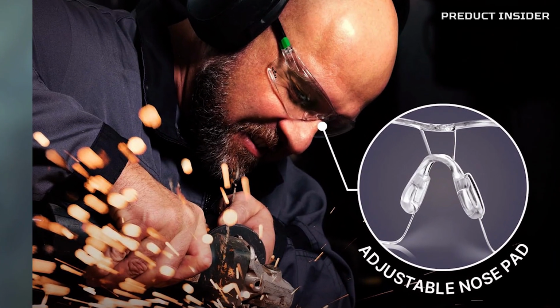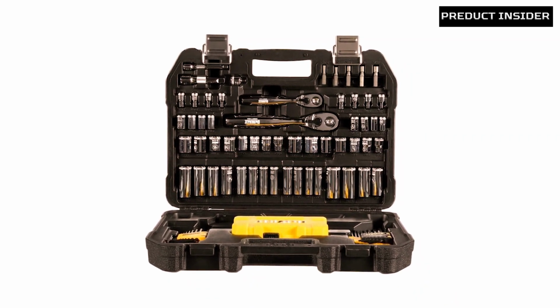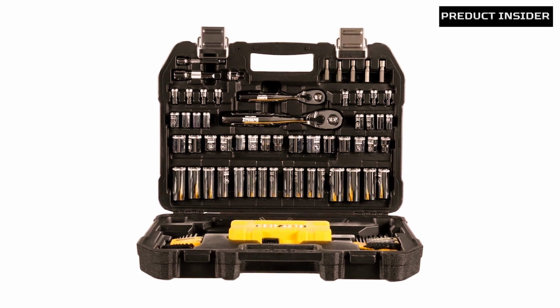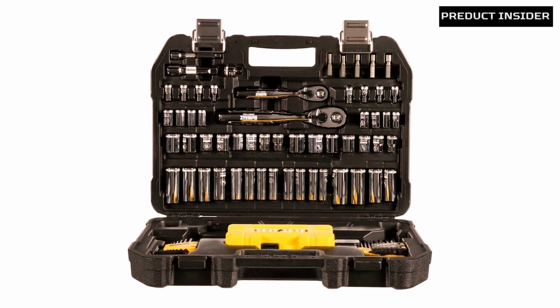Without further ado, let's dive into the video. Number 1. DeWalt 108-piece Mechanics Tools Kit and Socket Set. The DeWalt Mechanics Tools Kit and Socket Set, a comprehensive 108-piece collection built for both professionals and DIY enthusiasts.